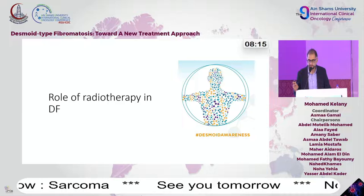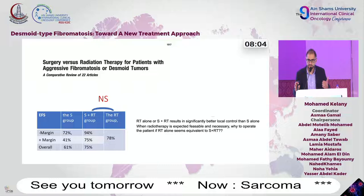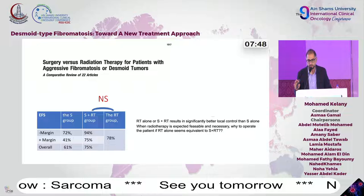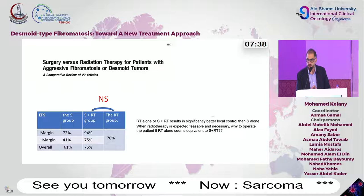What about the role of radiotherapy? This slide is a comparative review of 22 articles comparing the surgery group in recurrent or progressive desmoid fibromatosis versus surgery plus adjuvant radiotherapy, which is the familiar and most common daily practice in recurrent fibromatosis. We do surgery and give adjuvant radiotherapy, versus radiotherapy alone as a definitive treatment. What is interesting in this trial is that between the group receiving surgery plus adjuvant radiotherapy and the group receiving radiotherapy alone as a definitive treatment, there is no significant difference.